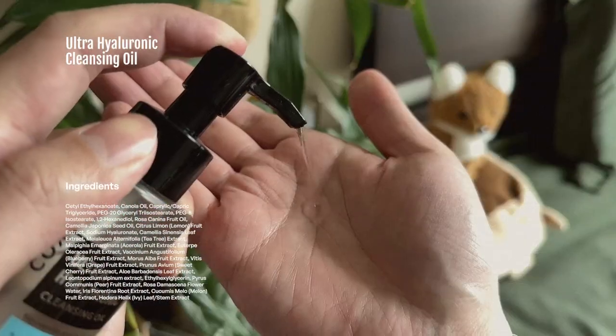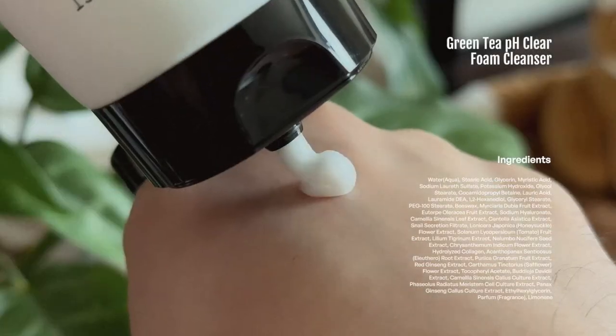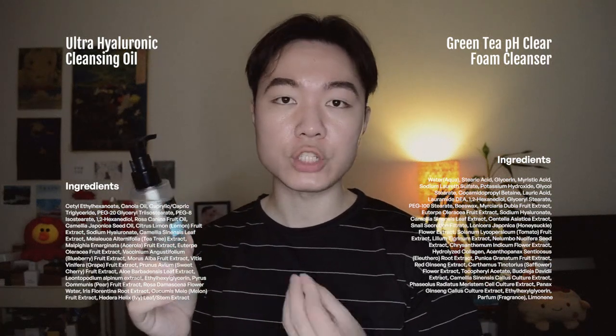The key difference of these 2 cleansers is, of course, one is an oil cleanser and the other is a foam cleanser. The oil cleanser is a great first cleanse, since the canola and camellia oil can help break down the oils in makeup and sunscreen, or any buildup in your skin. But what makes this cleanser so nice and gentle is that they have rosehip oil in it. Rosehip oil keeps our skin barrier strong so that it can maintain hydration and moisture.